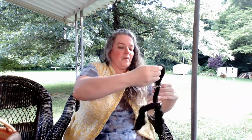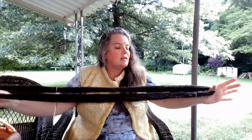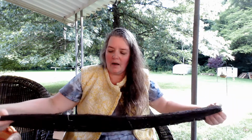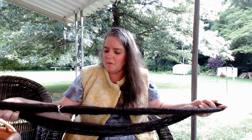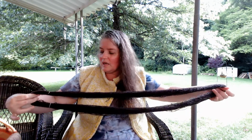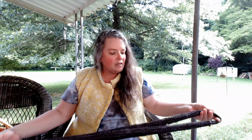But I have to tell you, I've only spun mohair once before all by itself. Oh, I can now see why people like mohair. This is at 24 wraps per inch, 2-ply, 138 yards, and it is the silkiest feeling fiber I have spun besides silk. It is just a completely amazing fiber.